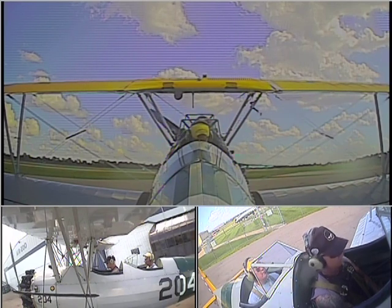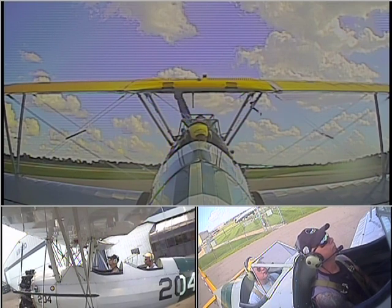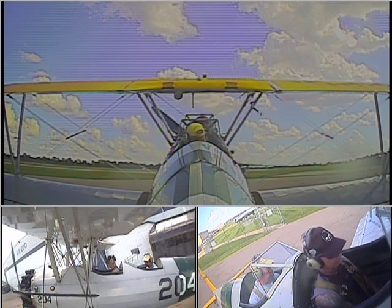I've filled the tank for you, my friend. Fuel gauge is right above your head. We've got 3 hours of fuel on board, maybe a little bit more than that. Every quarter tank is an hour, so an hour and a half. Mixture is full rich and the fuel is on.